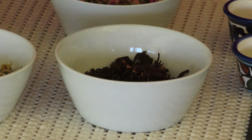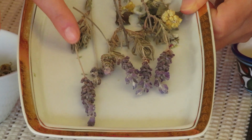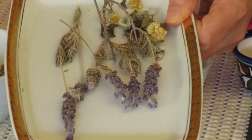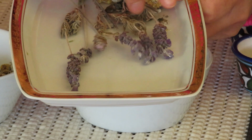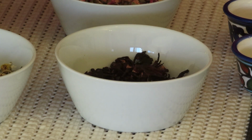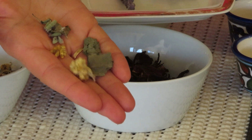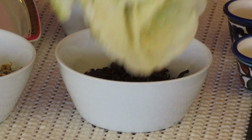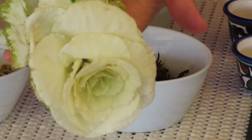This over here is lavender. It has several uses, but of course you can add it in dishes or on top of food. This over here is a mix, so you can have a mixed tea of leaves and flowers. I have another flower. This is very nice, very odd.